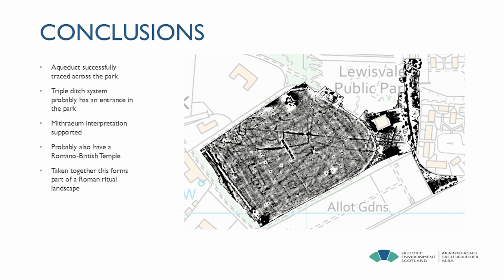So to conclude, the aqueduct was successfully traced running across the cricket pitch. Where it goes further east is a completely different question that we'll have to consider another day. The triple ditch system does exist, and we've seen it in the geophysical survey data. However, it appears only one of the ditches remained open for a period of time, and we probably do have an entrance into the civil settlement within the cricket pitch.